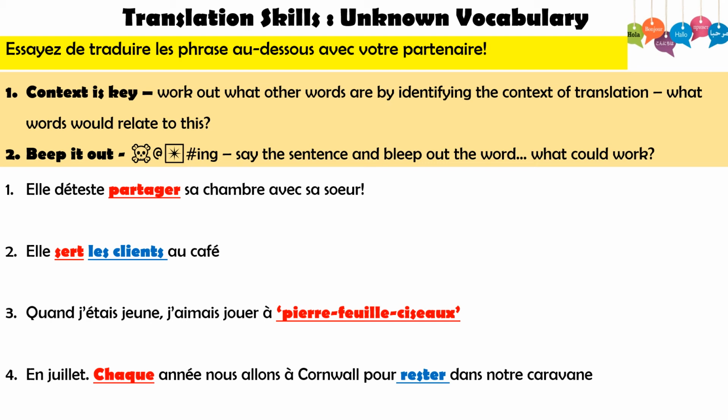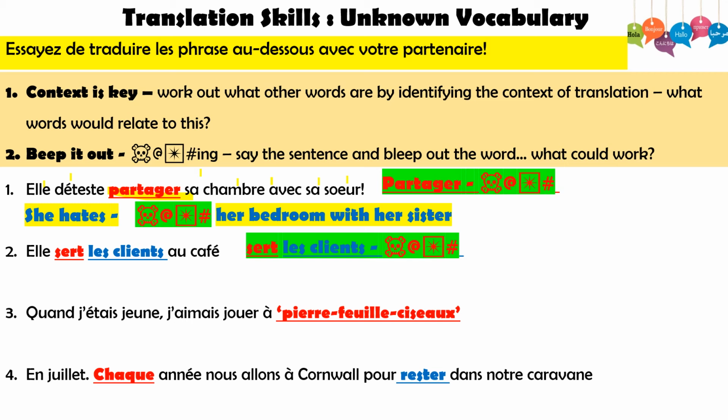Number one. Elle déteste partager sa chambre avec sa sœur. You might know this verb. She hates something, her room with her sister. Partager then. She hates what? Her room with her sister. What can you do with your room? Sharing is what you need. She hates sharing her room with her sister. So obviously, that's the verb. If you didn't know it, you do now. Partager is our verb to share. And think about this: if you put something into parts, you're sharing it out.